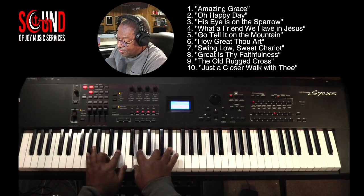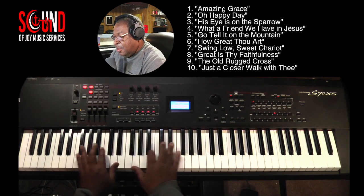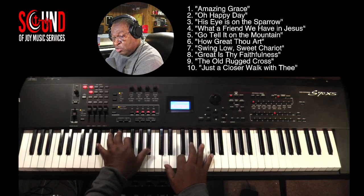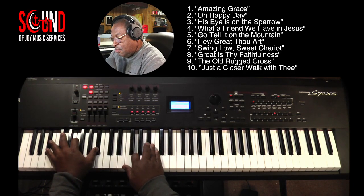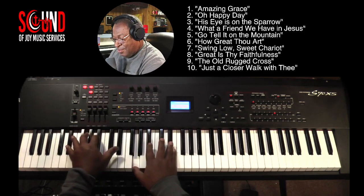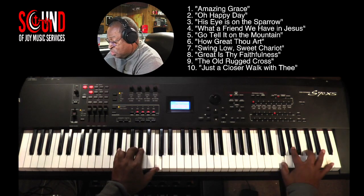Change key. Trying to keep the integrity of the song. Next on the list is Great Is Thy Faithfulness, and we're in the key of E flat already. That is the key where Great Is Thy Faithfulness resides.